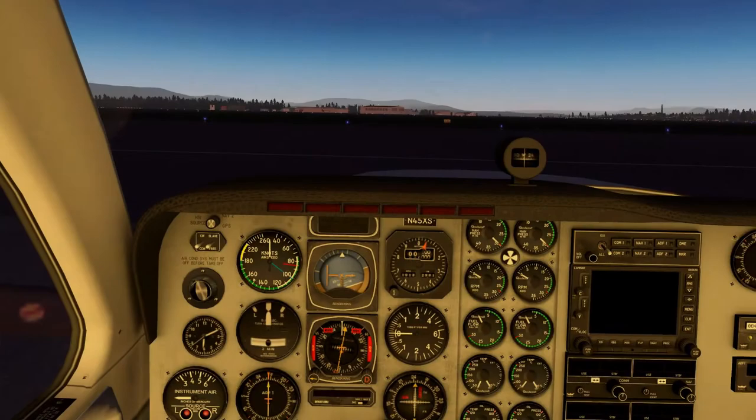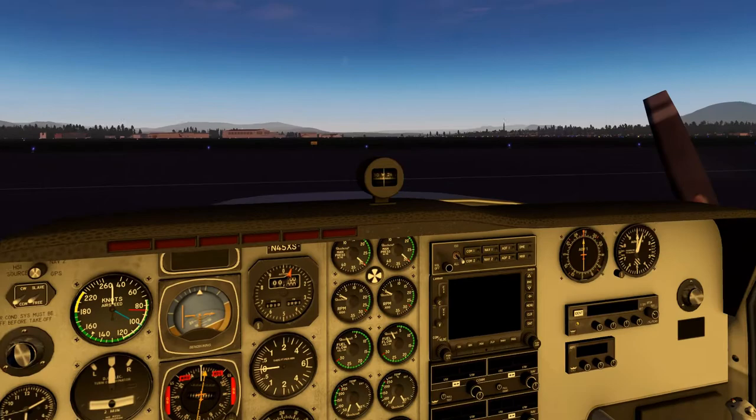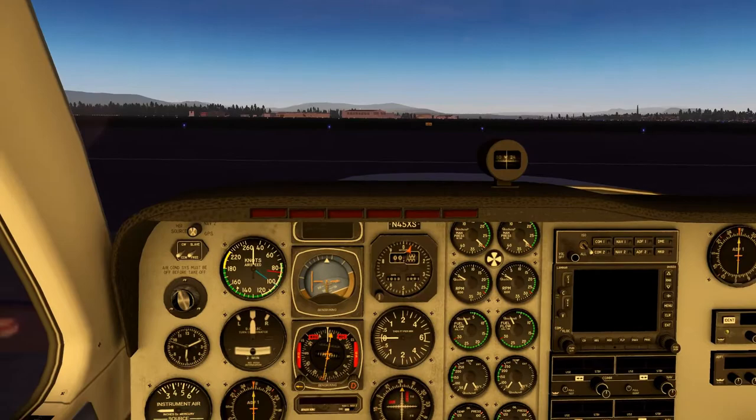My pilots and co-pilots, Brian here. Today's flight, it's just dawn. We're at CYYJ, Victoria International, on lovely Vancouver Island in beautiful British Columbia. The weather's looking pretty good up there, and there's a jet way up there in the distance.